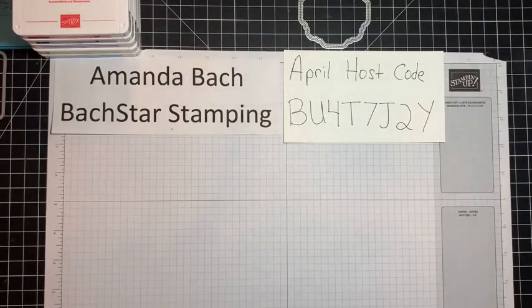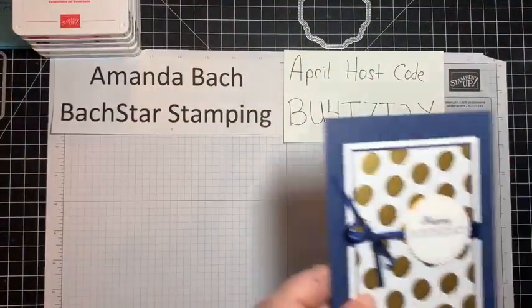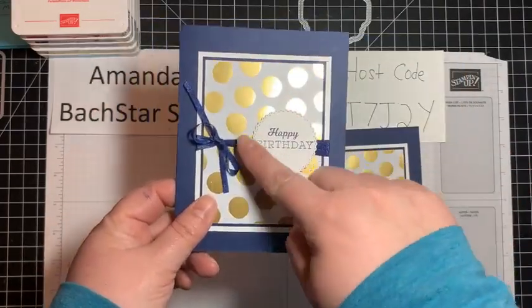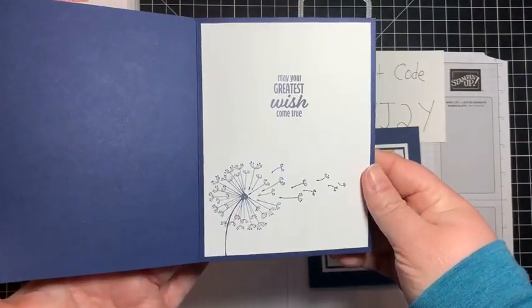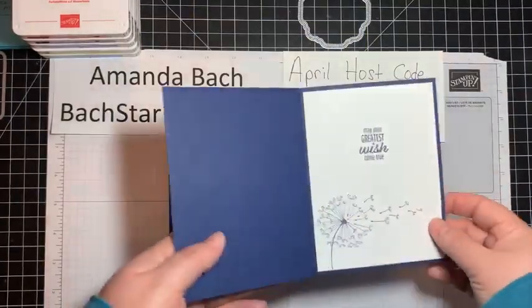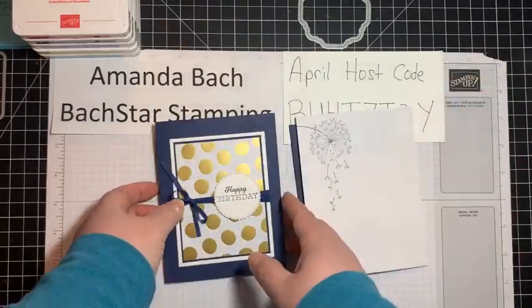Okay, so next, let's get to some cards I made this week. I love the Abstract Beauty 6x6 Designer Series paper, which is in our mini catalog. I decided to make some super simple cards using it. I went with the circle theme, so I made sure the die I used for the happy birthday was also a circle. And on the inside, may your greatest wish come true. This is from a retired set called Dandelion Wishes. I just thought that was kind of neat with it. And on the envelope, I also put the Dandelion Wishes stamp. So those are super simple birthday cards.